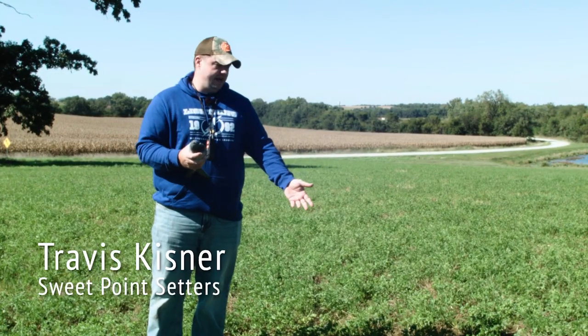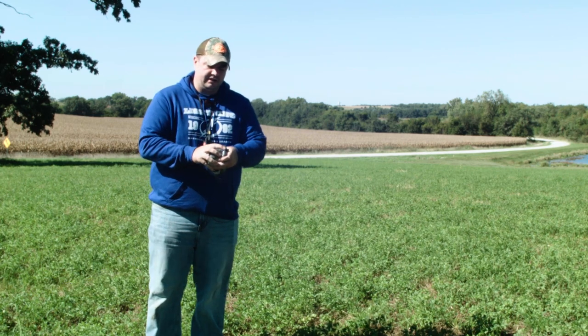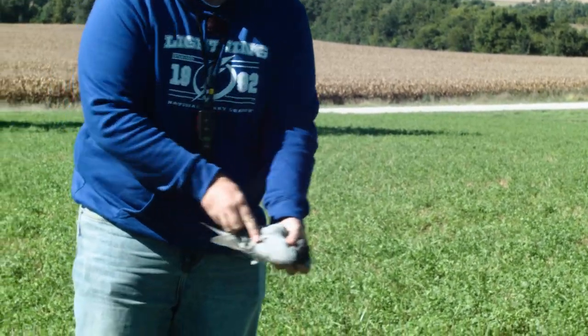So normally, if you're not using a launcher, you can actually sleep these pigeons. For some reason, you can tuck their head underneath their wing, and when you do that, and you shake them a little bit, they actually go to sleep.